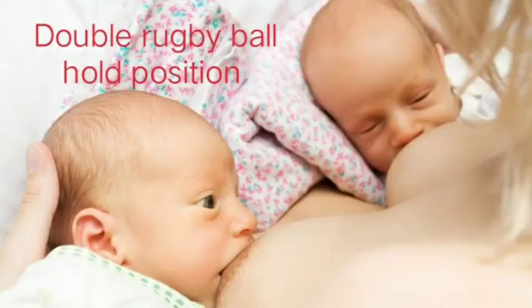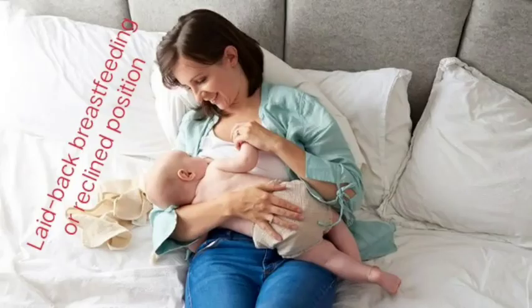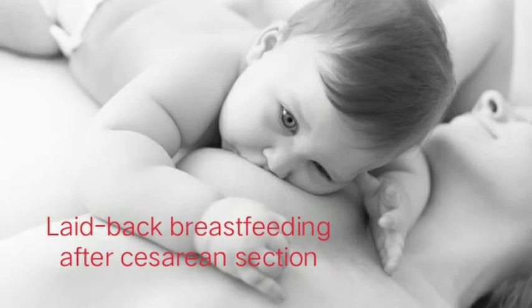The next position is the double rugby ball hold position. In this position, use a cushion or pillow under your babies as you gently support them with your hands on their upper backs. The next position is laid back breastfeeding or recline position. The laid back breastfeeding position is also known as biological nurturing. In this position, your baby lies across your stomach or shoulder. The last position is laid back breastfeeding after cesarean section. If you have had a cesarean delivery and can't find a comfortable breastfeeding position, this may help.